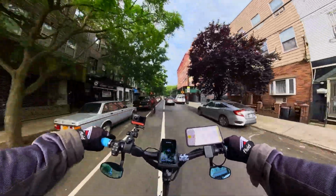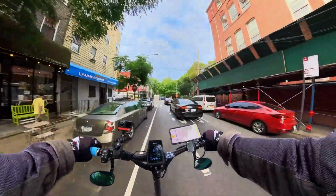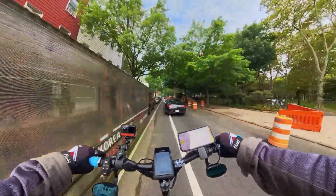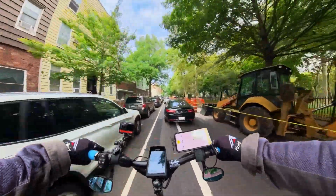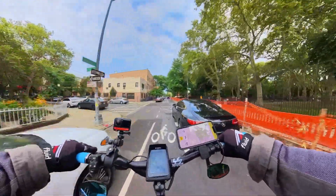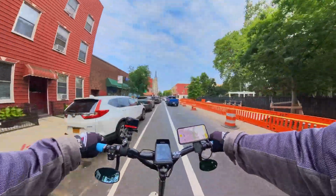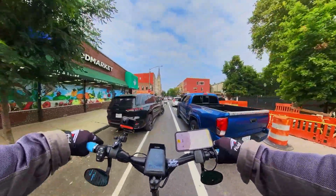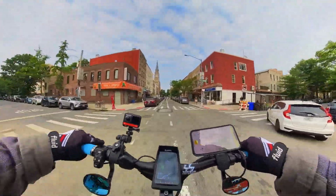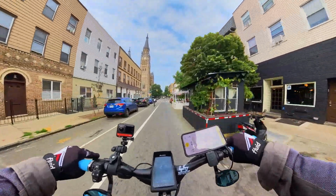Bro, you gotta get off your phone, bro. Guys like to squeeze the bike lane so that they don't let you through. Typical. Some of us have places to go.